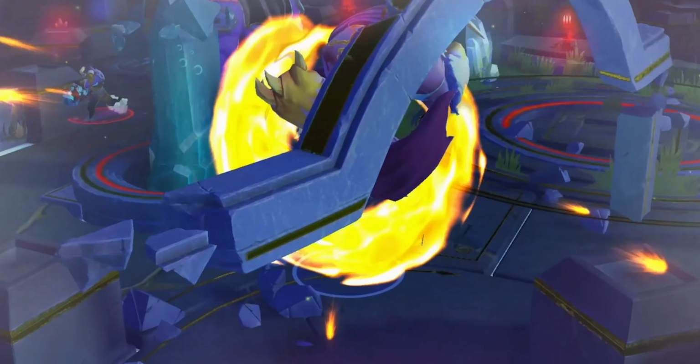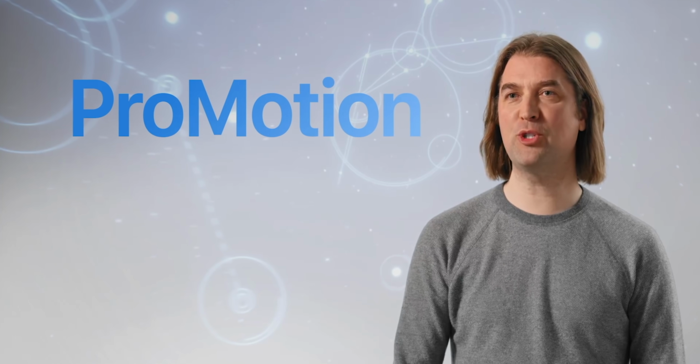Basically, it'll make your iPhone look like it's running a lot smoother. Everything just looks a lot cleaner. It's the kind of thing that you really gotta experience for yourself, but it is cool that Apple has finally added it, and we're gonna be able to see games take advantage of the 120 hertz screen. I'm actually really pumped for it.